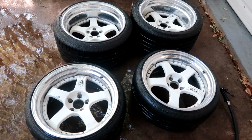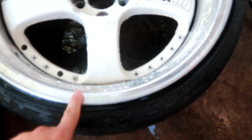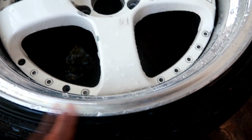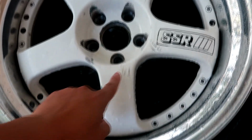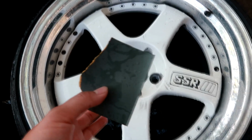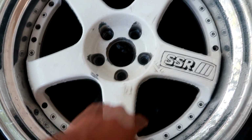Alright, so I spent a little bit of time wet sanding down the curb rash. The rear's not too bad, and this side's not too bad as well. It's this side that was pretty bad, so it looks much better right now. Like I said, much smoother to the touch. Before that, it could probably cut me. Some of these edges are much better. As you can tell, there are quite a few spots right here, so I'm going to continue wet sanding, but using 2000 grit, a really fine sandpaper. Hopefully you can get all these spots out.